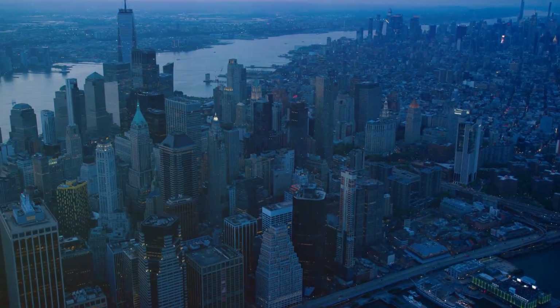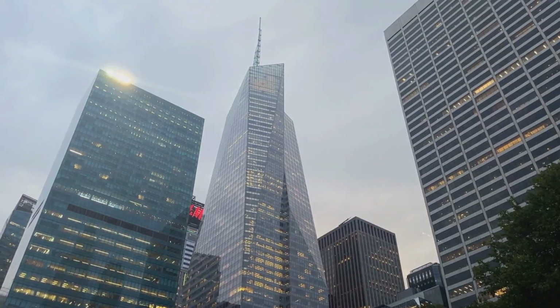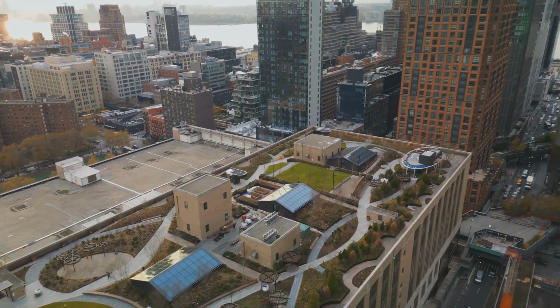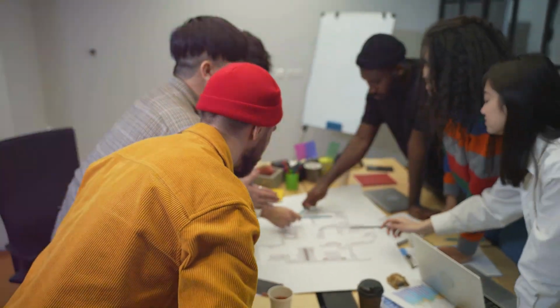Building a greener future: sustainable design in the 21st century. Today, New York City's architecture continues to evolve. There's a growing emphasis on sustainability, energy efficiency, and green spaces. Architects are finding innovative ways to create buildings that are both beautiful and environmentally responsible.